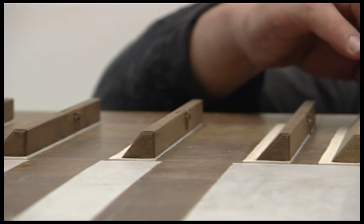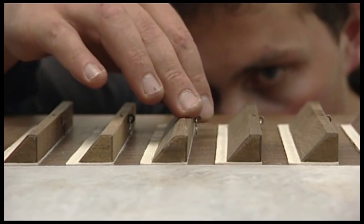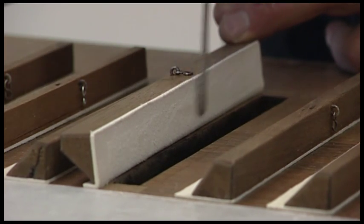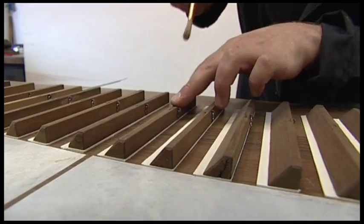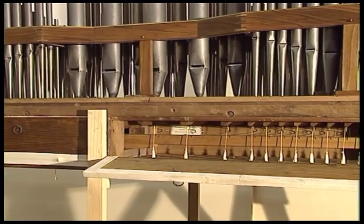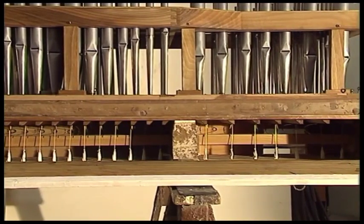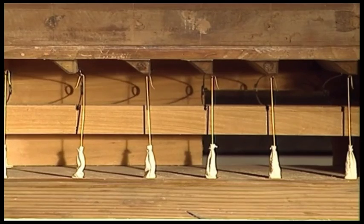The pallets with their new leathers are re-glued into place, each one over the same opening from which it was removed. The leathers are groomed and adjusted to make sure the pallets seal tightly against the wind chest. When it's reassembled, the mechanism is tested to make sure that everything works properly.